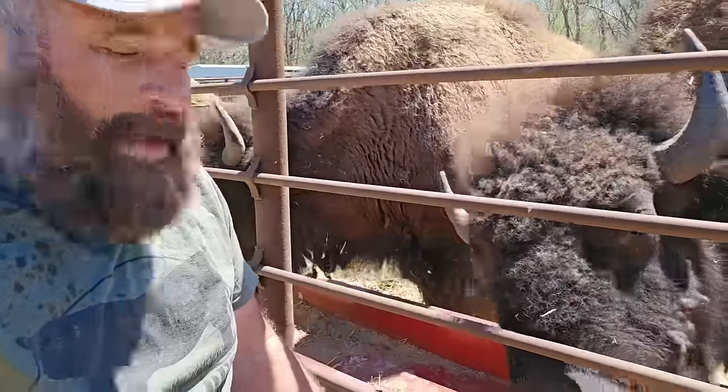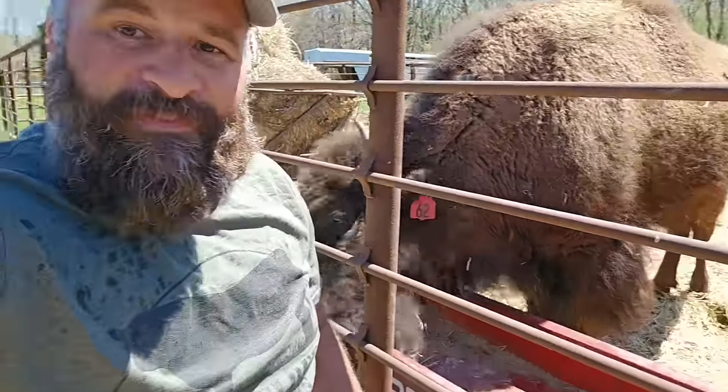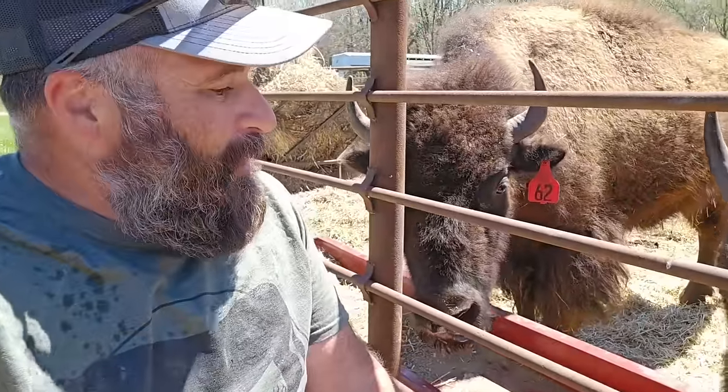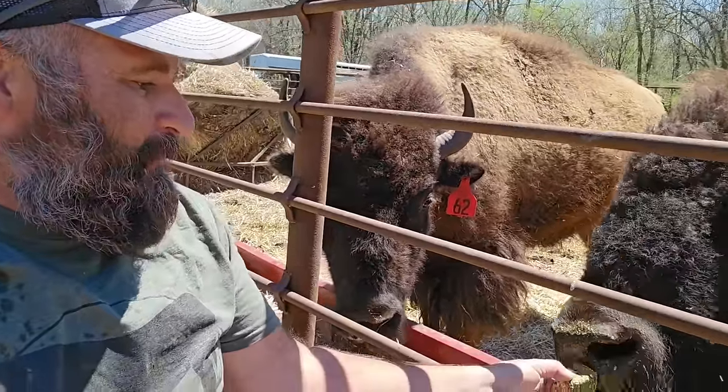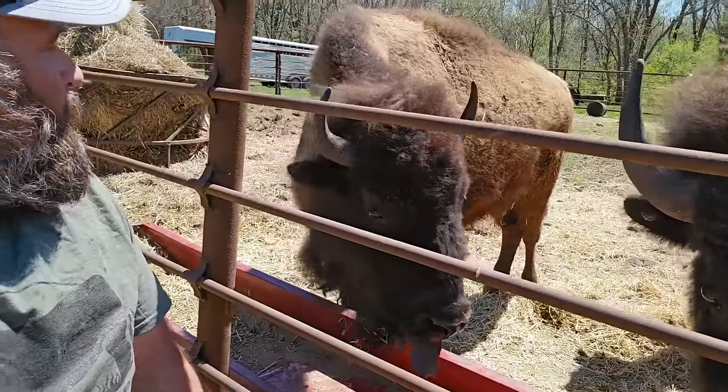Well, we haven't seen these two in a little while. Chief and Phyllis over here, getting ready to feed them some flakes of alfalfa hay. See if Chief's interested in a cube. You know he is. They're doing really well.